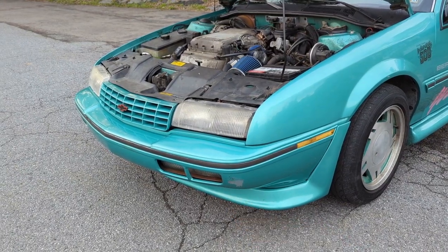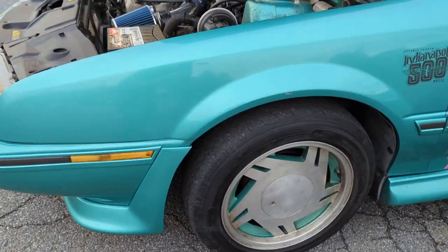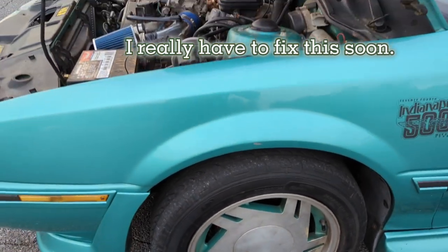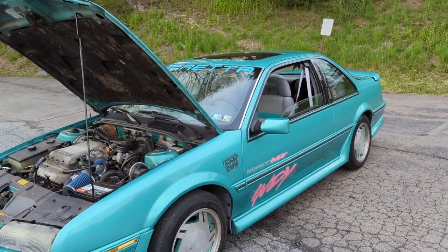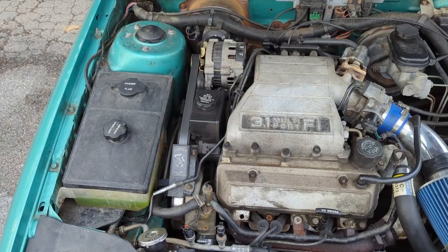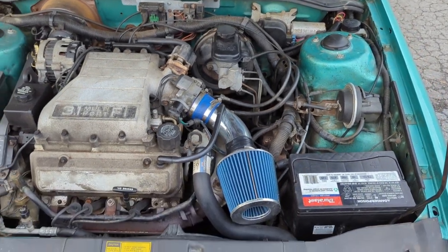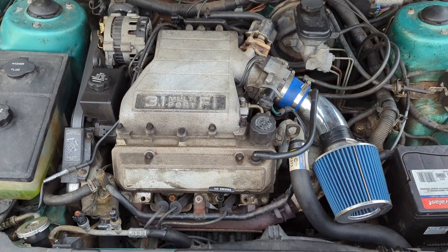Right there is the only paint scuffing. And then right here, where I unfortunately hit it with a lawnmower in my small barn. But overall, that paint is immaculate. The engine is dirty. I know. I'll clean it up one day when I'm finally done pouring money into it.